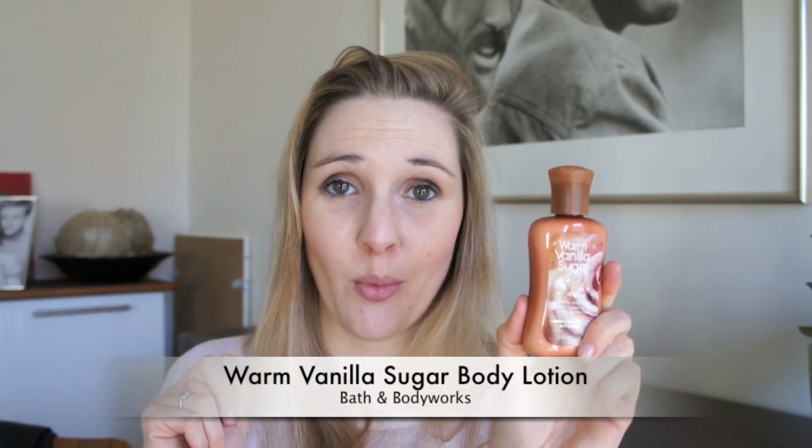It's the Warm Vanilla Sugar Body Lotion from Bath & Body Works. If you watched my used up video, you saw that I used up the Vanilla Bean Holiday Collection thingy, and I've been using this. Oh, I love it. It's just absolutely amazing. I just love everything vanilla scented and love this a lot as well. Unfortunately, my boyfriend can't take it that well, so every time I put it on, he starts to sneeze. But who cares, right? No, I'm just kidding, but really love it.